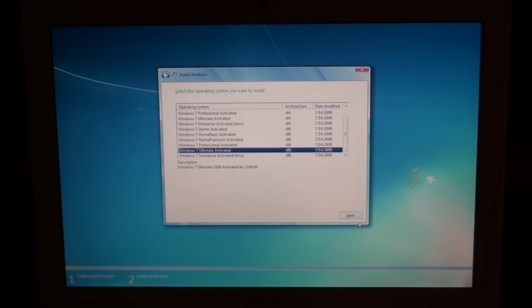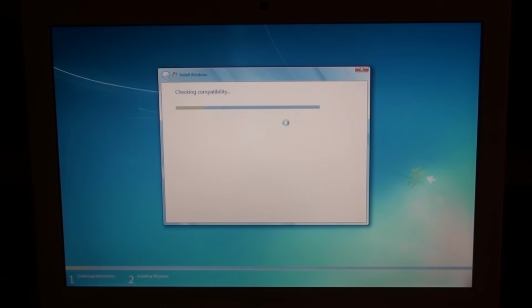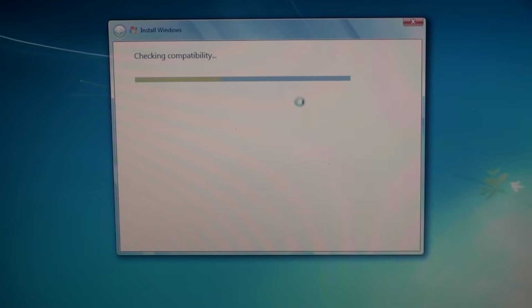x86. Ultimate to Ultimate. Upgrade! Yes! Don't fail me now! Availability checker! I mean compatibility. This is taking too long. I'm getting worried. I think Windows Vista is just trying to get over the shock of the fact that it hasn't even been restarted once since it was installed.